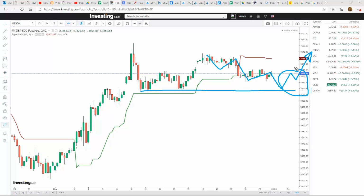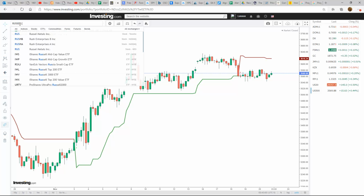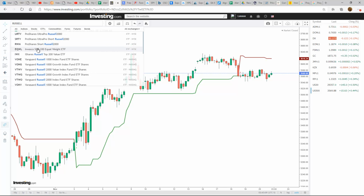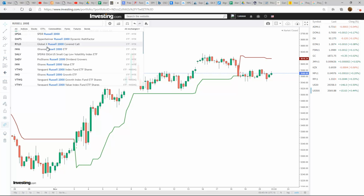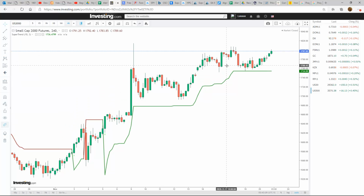Okay, so that is a look at all. The only one I don't have on here, which I should have on here actually, is the Russell 2000 futures. See if I can get the Russell 2000 futures on here. The Russell 2000, this is an ETF. I've not seen a futures of it. There it is. There's the futures for it. I thought I had it on here actually. I'm not sure why it's not there, but I'll put that on. So just a quick look at the Russell.